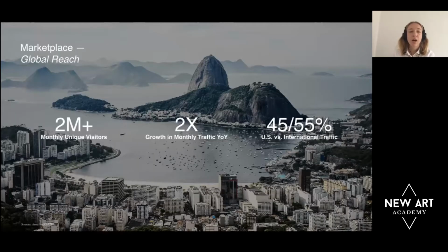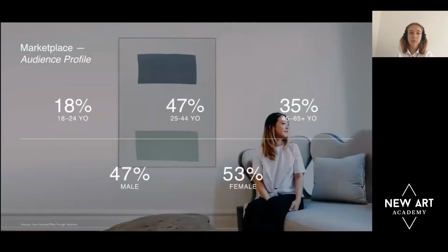So some numbers here, we have over 2 million monthly unique visitors. This is our growth monthly in traffic. It's doubling every month. And our audience, as I was saying, is fairly global, fairly diverse, but half of our buyers and users certainly are US based. In terms of the profile of our audience, it's no surprise given the nature of our business and the medium, which is online. The majority of our users are under 45, and we have a pretty even split between female and male users.